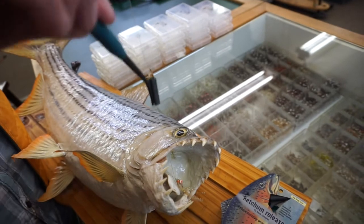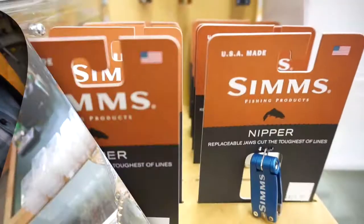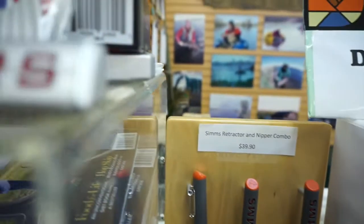Obviously, there aren't tigerfish, but this tool, which is called the Ketchum Release, we've ordered several of those in a large size so that you can remove hooks from bonefish and triggerfish's mouths.